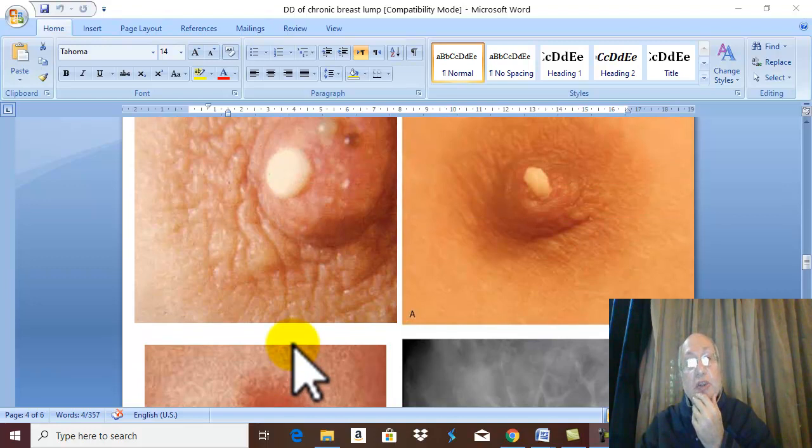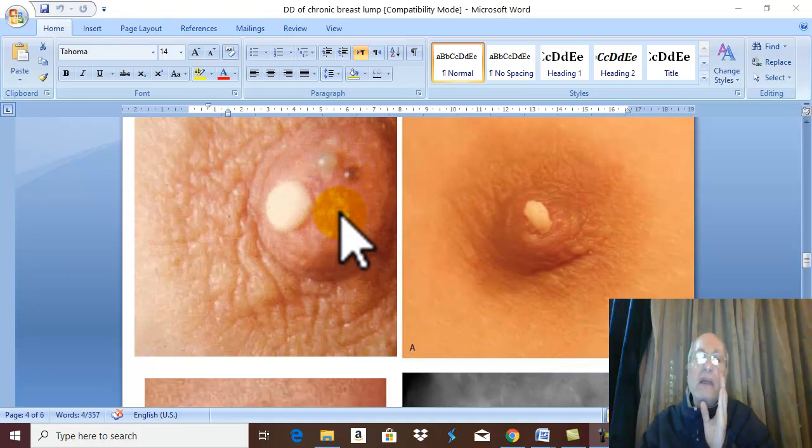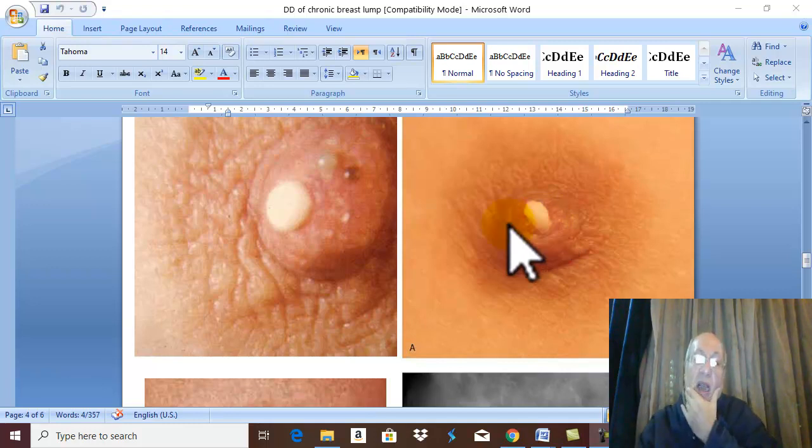There is also nipple discharge from a single duct or multiple ducts, and any discharge may appear in mammary duct ectasia. Here the discharge comes from one duct, with this characteristic whitish creamy discharge, like toothpaste. And here there are multiple ducts. This is the whitish creamy characteristic discharge.